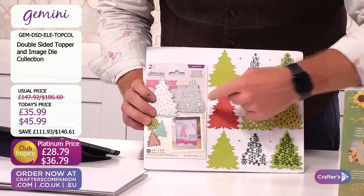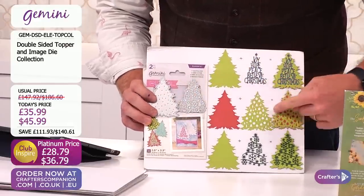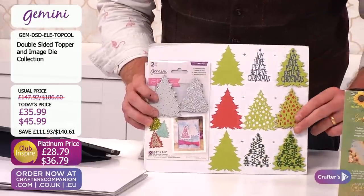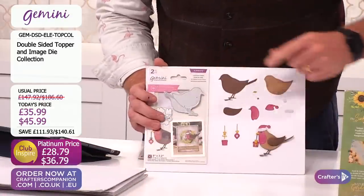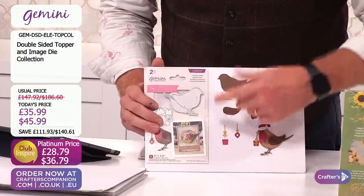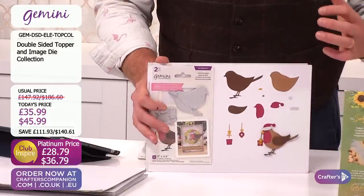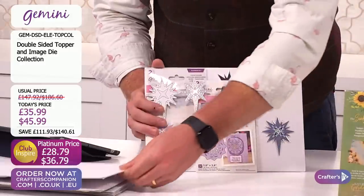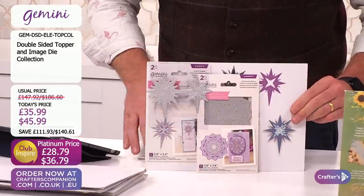Again, two dies here, creating all of these different die cuts to layer up your Christmas tree in different ways. How amazing is this? We've got your Christmas robin in here as well. Again, double-sided dies. It's taking the time out of things because one pass is going to get you all of these different die cuts. You've got the star in there as well, that star of wonder.